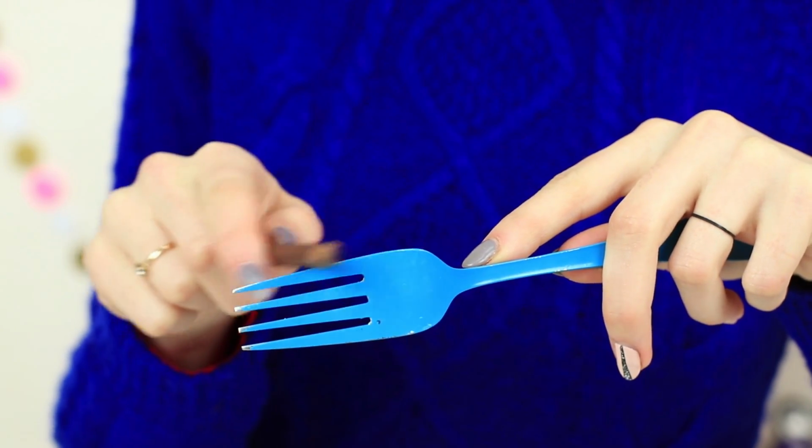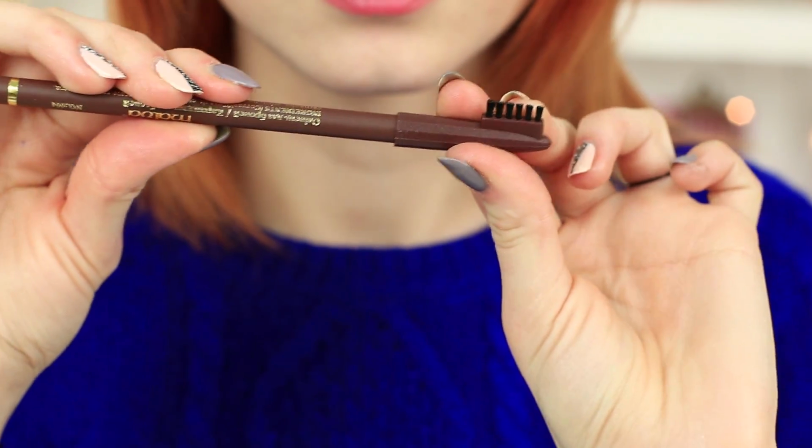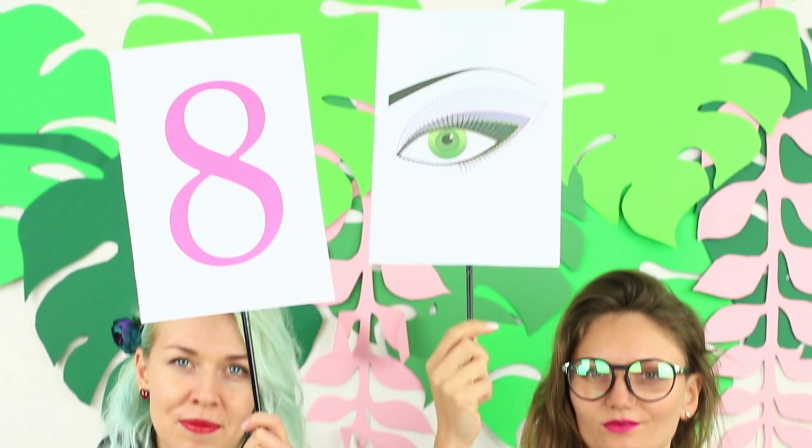Then, follow the fork outline. Place it at the top edge of your brow and draw a straight line. Brush your brows up as the final touch. The jury likes the idea with a fork. The score is 4-3.